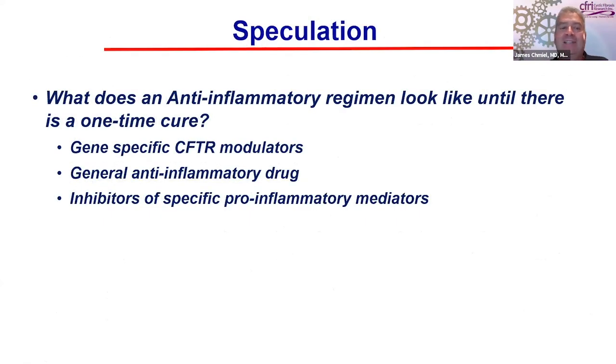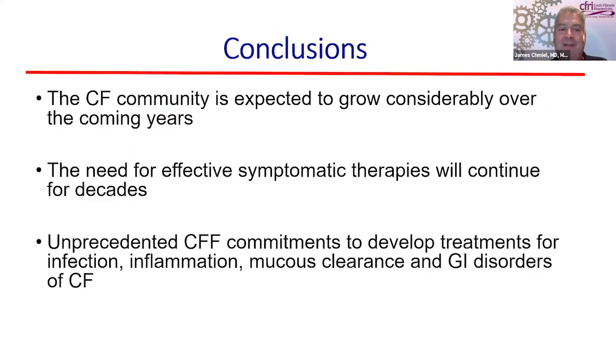So I always get asked this: what is it going to look like, an anti-inflammatory regimen? I think you're going to need a modulator for your genes. I think you're going to need an anti-inflammatory drug. And then based upon what's going on in your airway, you might have to take some specific inhibitor of some of the proteins and molecules still down in your airway.